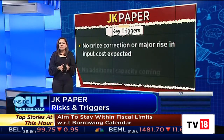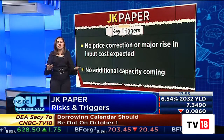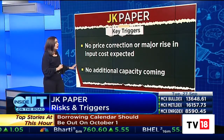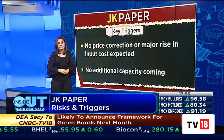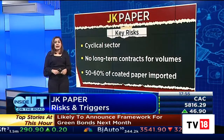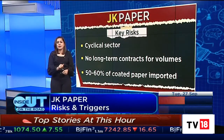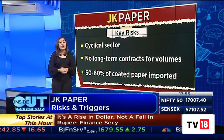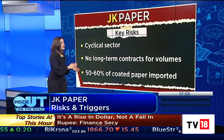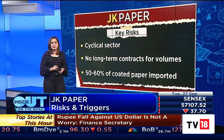The company does not expect a price correction and no major rise in input costs, and since no additional capacity is coming in the industry as well in the near term, prices according to the company should remain firm. However, it is a cyclical sector when it comes to product pricing. But this company is integrated, so they are insulated to some level. The industry as a whole does not have formal contracted volumes, so that is a bit of a risk, and 50 to 60% of quoted volumes are imported, so that could be an issue as well.